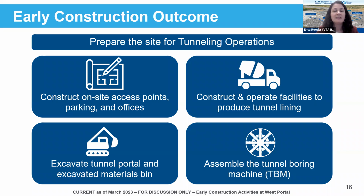The upcoming slides will explain each of these activities in greater detail and show where each of them will take place. Once the site is prepared, the West Portal area will be the central hub for storing and hauling out soil for the nearly 5-mile tunnel and constructing and storing the tunnel lining segments. I want to highlight that tonight we're walking through the early construction activities that will happen on this site in the next 2 years. And then we'll be back to share more details about major construction as it gets closer to that timeframe.